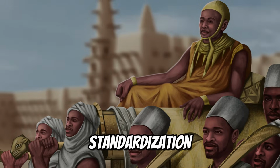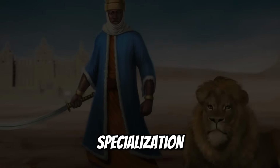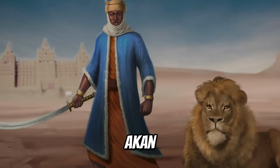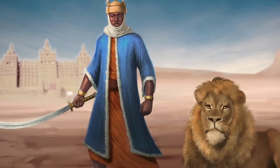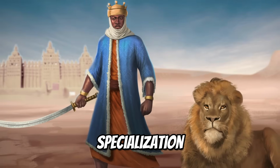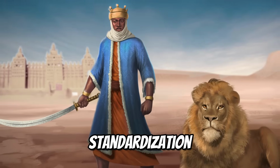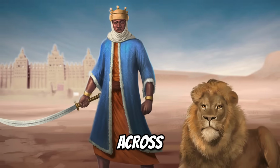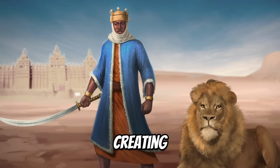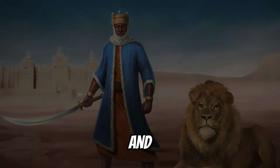Currency standardization facilitated market expansion and economic specialization. The Akan gold weight system enabled precise transactions that supported craft specialization and long-distance trade. Similar standardization processes occurred across the continent, creating economic foundations for political centralization and state development.